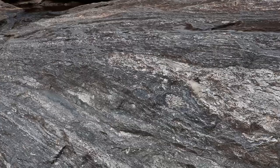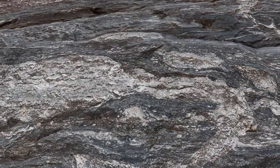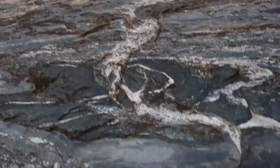There's a lot of evidence for stretching. We can see materials stretched out. We've got nice boudins formed in a lot of places. The amphibolites commonly are stretched out in boudins. Here's another one there.